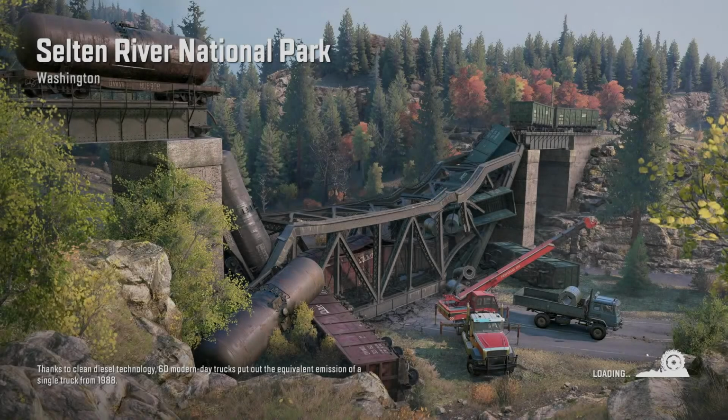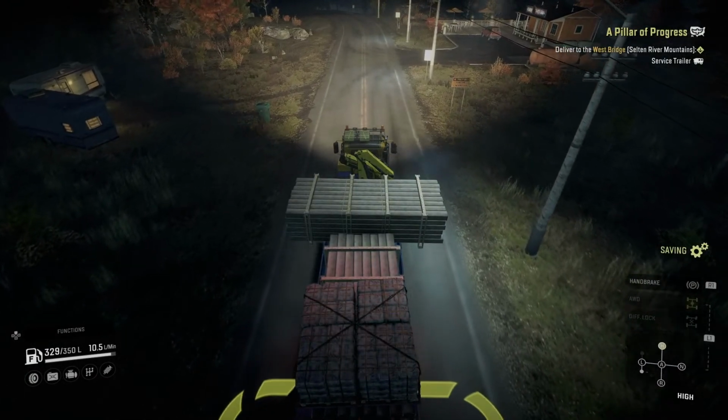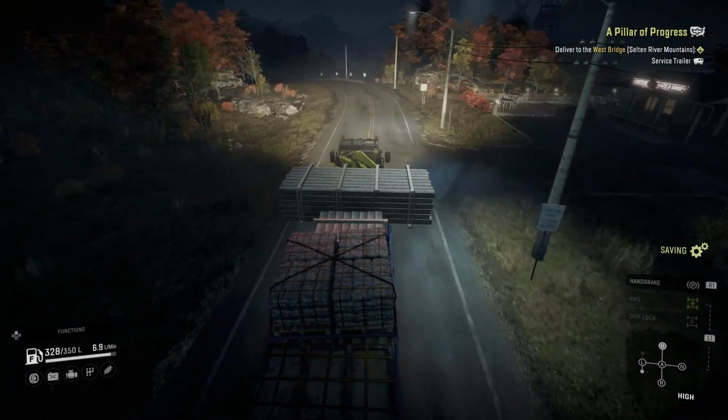But anyway, let's head into Selten River National Park. So we're going to follow the main road round, refuel from the fuel carrier trailer on the way, and then head into Selten River Mountains and follow the main road around there, but turn off at our normal turn off spot, so that we can drop these at the base of the bridge.